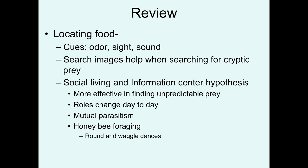Individuals will change their roles from day to day, being the individual that either finds the food or is a follower, but it works out in the long term for everybody in the group, despite the fact that on a specific day you may have reduced foraging efficiency by individuals following you to that food resource that you found. And so in that regard, sometimes it's referred to as mutual parasitism. And lastly, in regard to the information center hypothesis, we talked about how honeybee foraging takes this one step further.